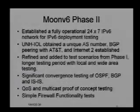In phase 2, then, a fully operational V6 network was established. UNH obtained a unique AS and started peering with AT&T and Internet 2. And really, the testing involved phase 1 items, just more refined and lengthened in terms of the testing period. So some significant convergence testing was completed with OSPF, BGP, and ISIS, and some QoS and multicast proof of concept testing. And in multicast here, really this was just a single network segment in this particular test, so no routing involved there. Also some firewall functionality tests for phase 2.